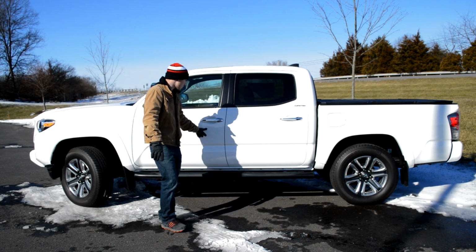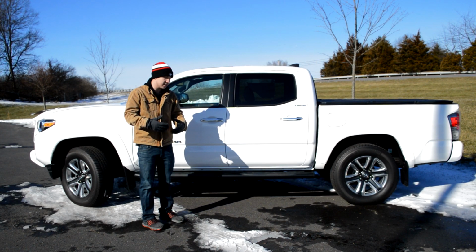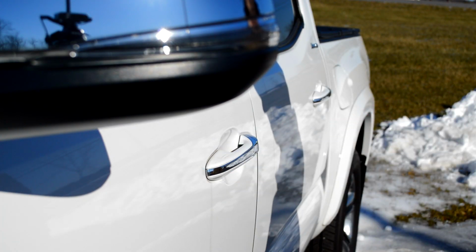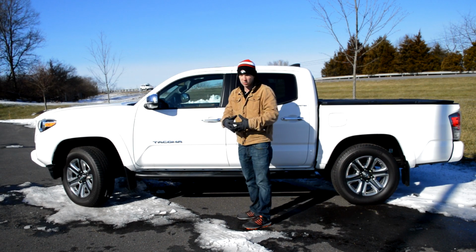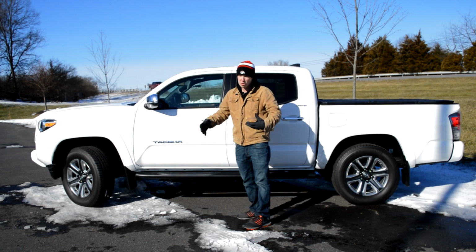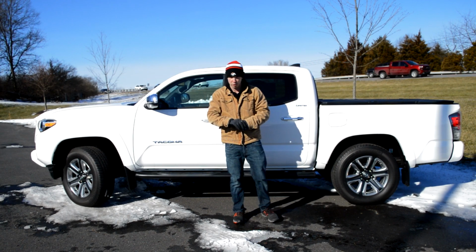Moving on, you do have on the door handle chrome accents with white. One more cool thing here is if you have the key in your pocket and you hold here, that locks the truck, and then all you have to do is put your hand here and open it, and that unlocks it, so you have your full keyless entry. I think that's a really cool design. Really cool idea. A lot of vehicles adopt that now, but again, you don't see that too often on a mid-size pickup truck. That often goes overlooked.